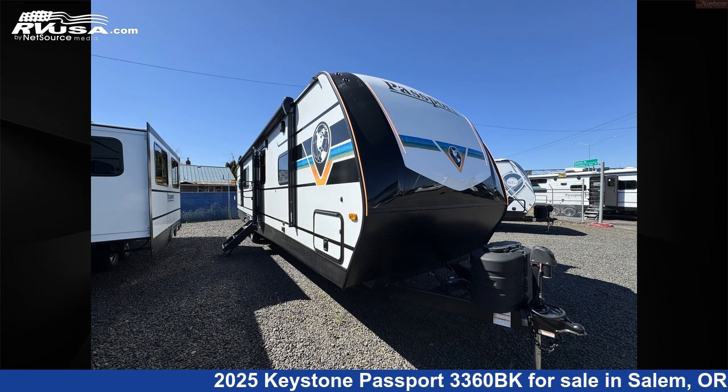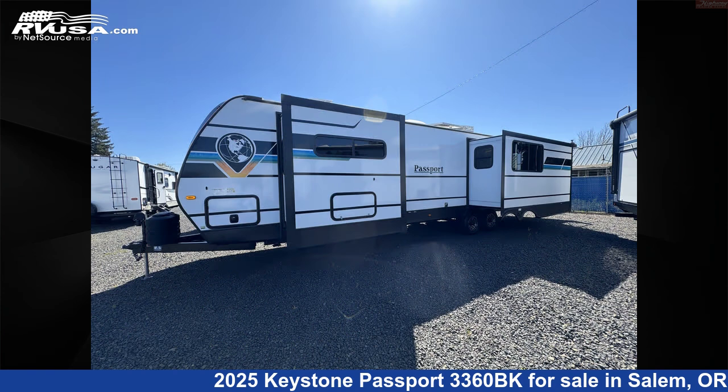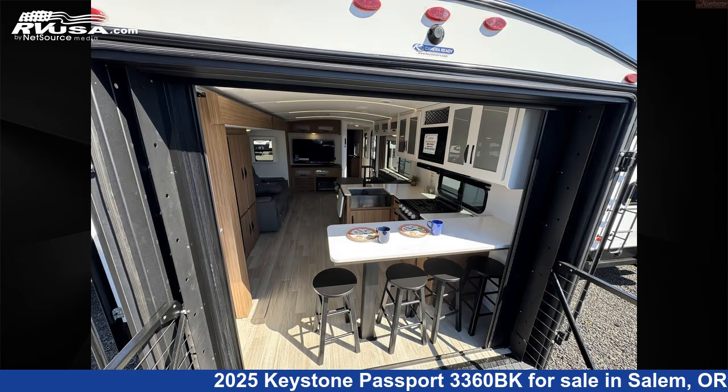This 2025 Keystone Passport 3360BK is a travel trailer RV. It is located in Salem, Oregon, 97305 and is offered for sale by Highway Trailer Sales.